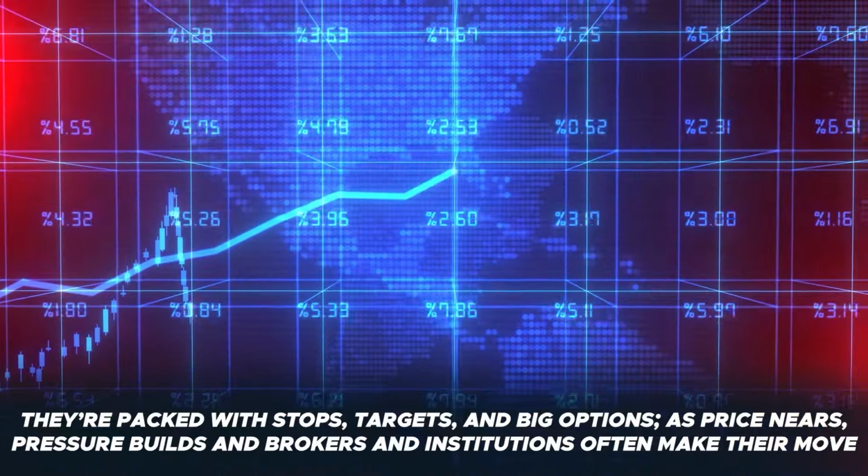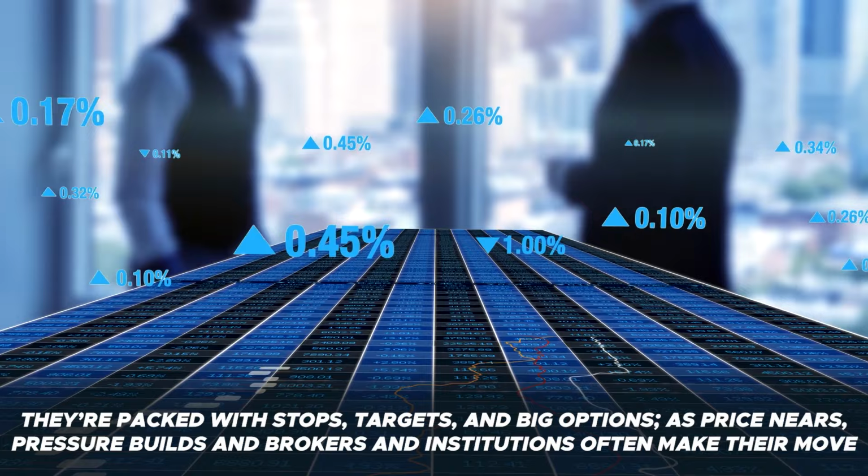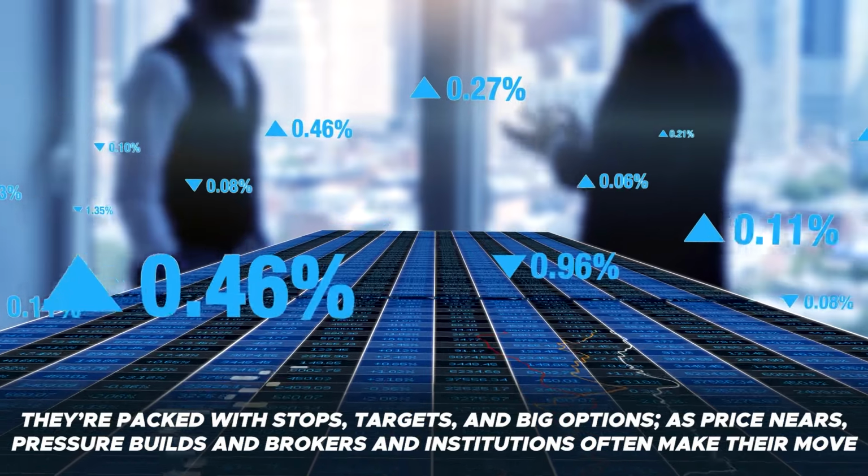And when price starts creeping close, there's real motivation, sometimes even pressure, for brokers and institutions to make a move, either to push the level or to protect the level, especially if there's a major option sitting there, like a dollar-yen 150 knockout. If it gets hit, someone might owe big, either the broker or the trader. So depending on who's holding the position, who has the deeper pockets, the fight to either hit the level or make sure it never gets touched could be fierce.